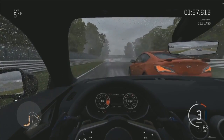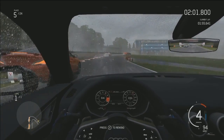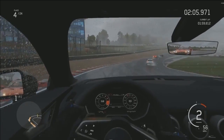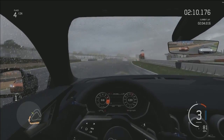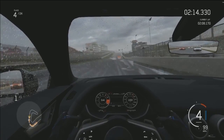So there are hydroplaning effects? Absolutely. You can just get a single tire in a puddle, and you'll feel that puddle dragging the car further into the puddle. And then drafting physics. Yep. We got drafting. Absolutely. That's been in Forza for a while.